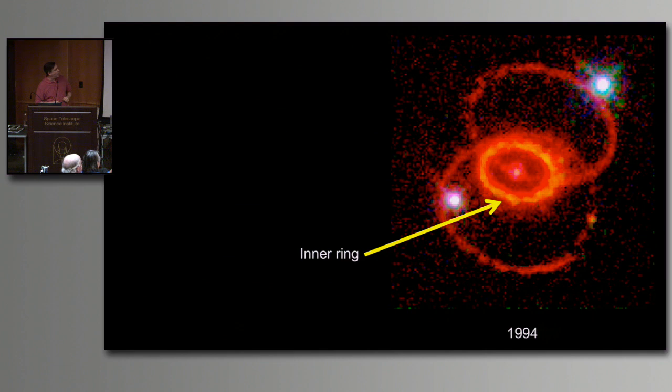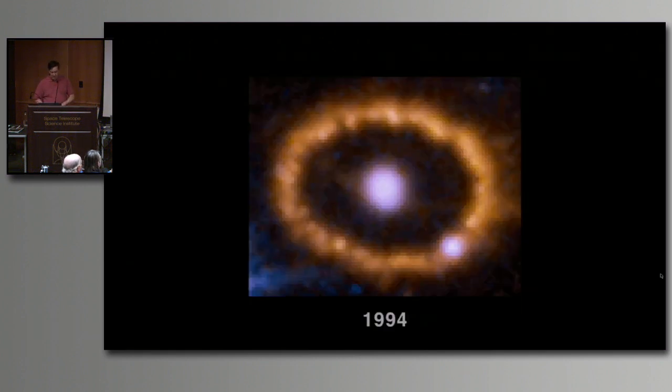This inner ring, however, is the really cool thing. This is a radial ring that's about 1.3 light years across, and we've watched the development of that from 1994 to 2016, and that's shown in this movie.